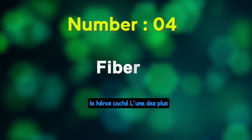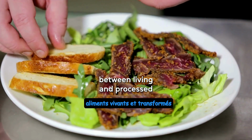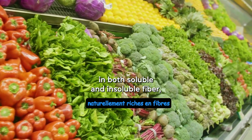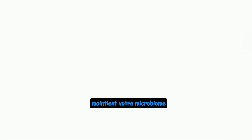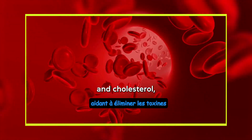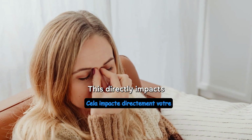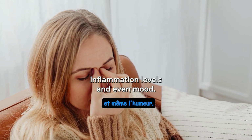Number 4. Fiber, the hidden hero. One of the biggest differences between living and processed foods is fiber. Living foods are naturally high in both soluble and insoluble fiber, which slows digestion, stabilizes blood sugar, and keeps your gut microbiome thriving. Fiber acts like a sponge, absorbing excess sugar and cholesterol, helping flush toxins, and feeding beneficial gut bacteria. This directly impacts your insulin response, inflammation levels, and even mood.